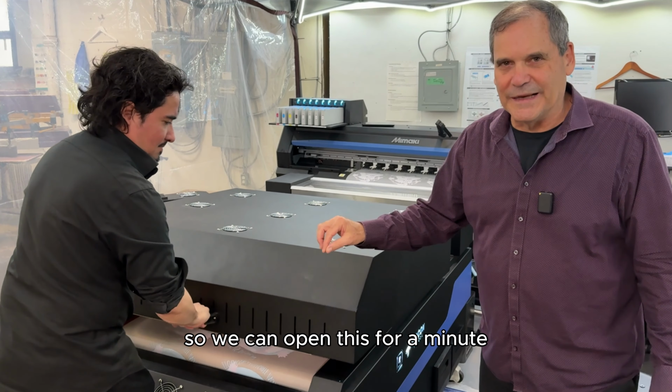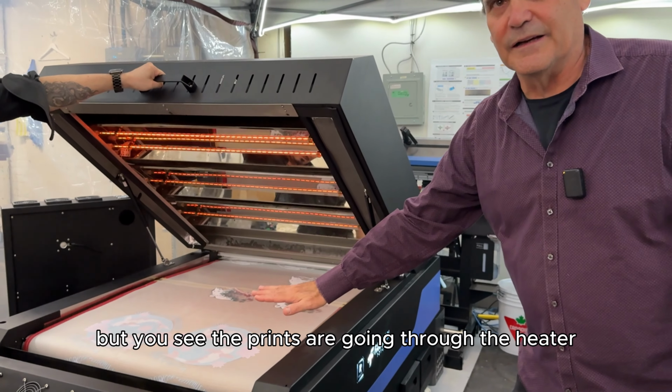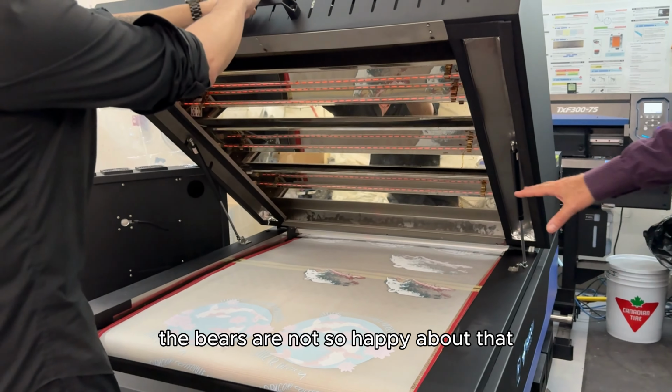So we're going to open this for a minute, not to lose too much heat, but you see the inks are going through the heater, and the transfer is getting cooked. The bears are not so happy about that.